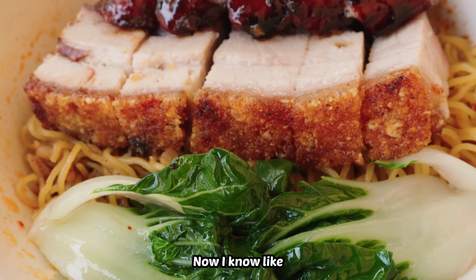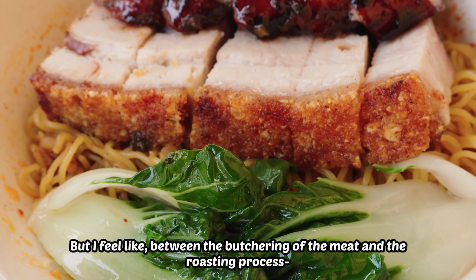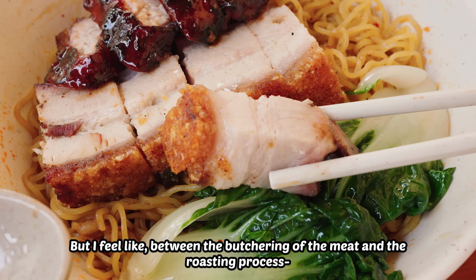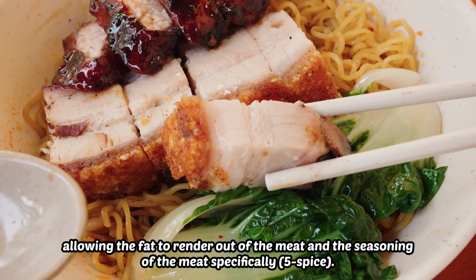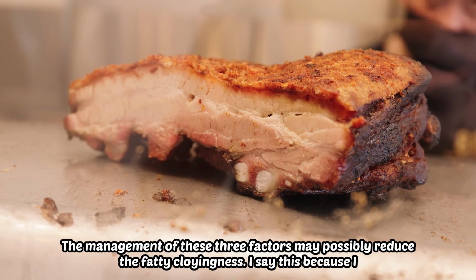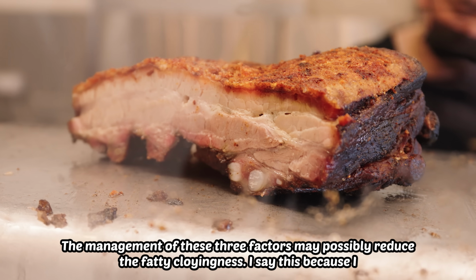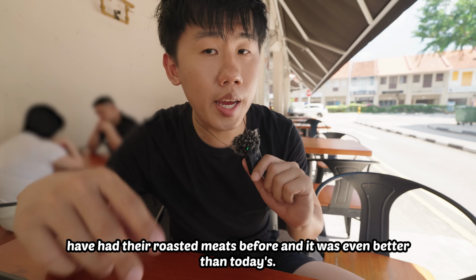Now I know, like, what are you saying, LJ? Of course siu yuk is going to be oily. But I feel like between the butchering of the meat, the roasting process allowing the fat to render out of the meat, and the seasoning of the meat, specifically wu xiang, the management of these 3 factors may possibly reduce the fatty cloyingness. I say this because I have had their roasted meats before and it was even better than today's.